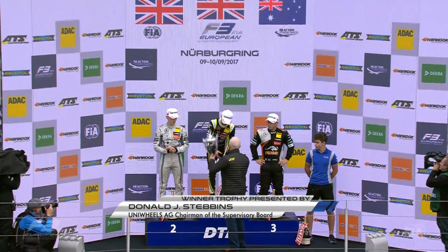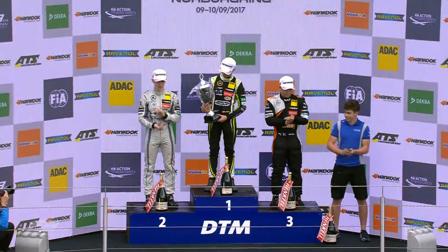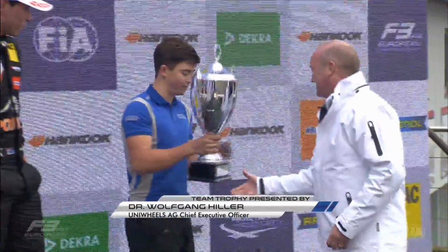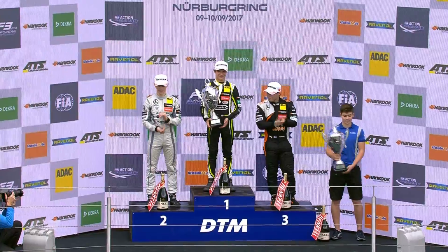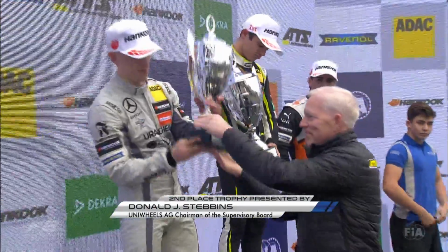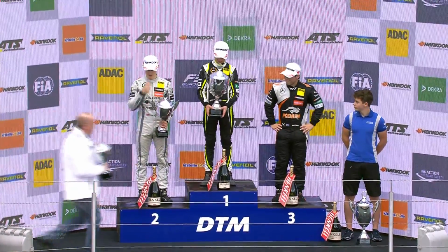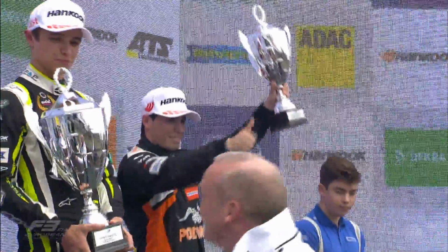Trophy presentation time then. Uniwheels AG, chairman of the supervisory board, makes the trophy presentation to Lando Norris then. And Dr. Wolfgang Hiller then making the team's presentation to Carlin. Jake Hughes receives his P2 trophy. And a loud cheer for sure for the Van Amersfoort driver, Joey Mawson.